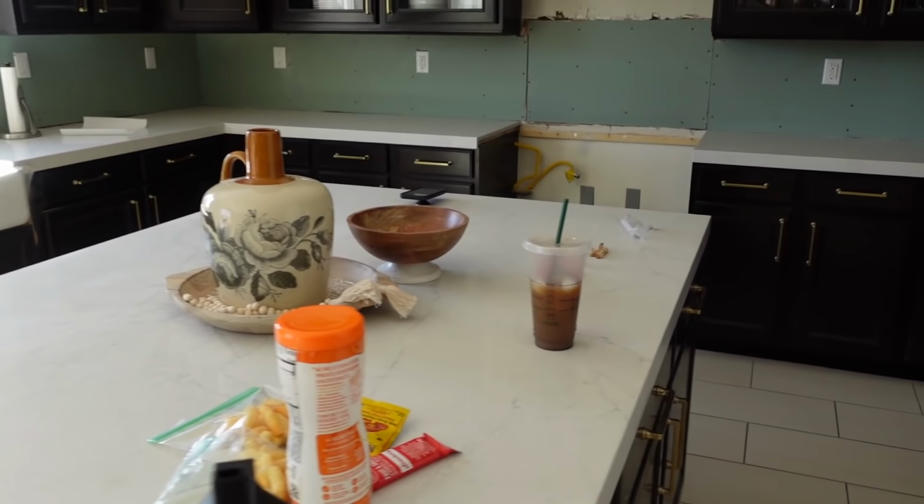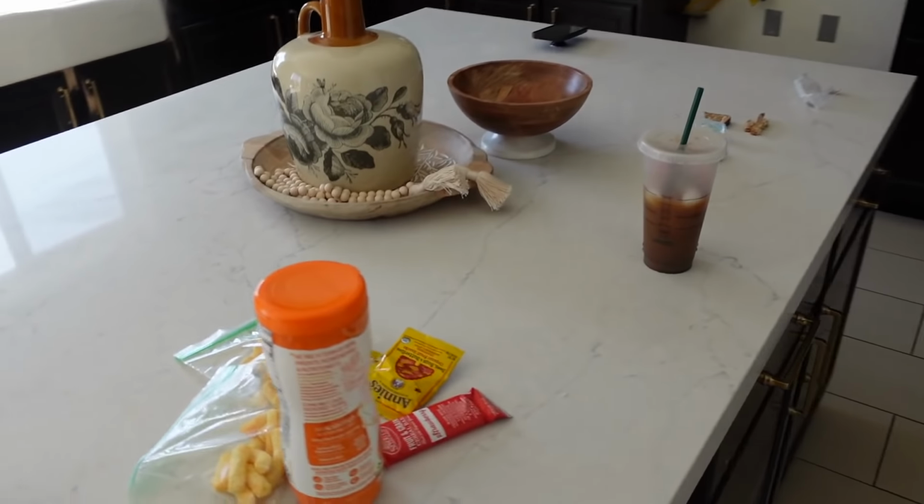It's so nice because all of my decorations now match the island.